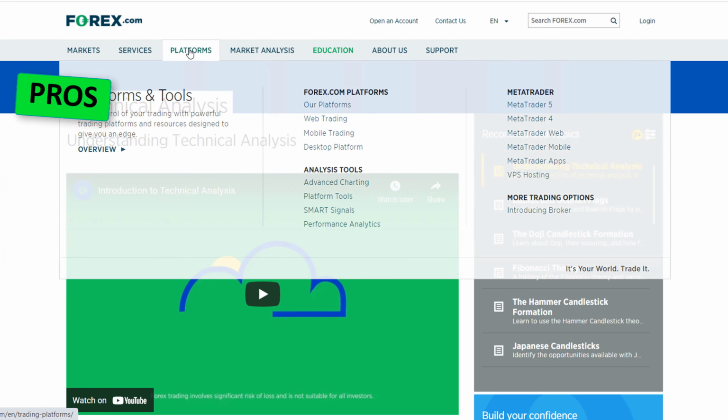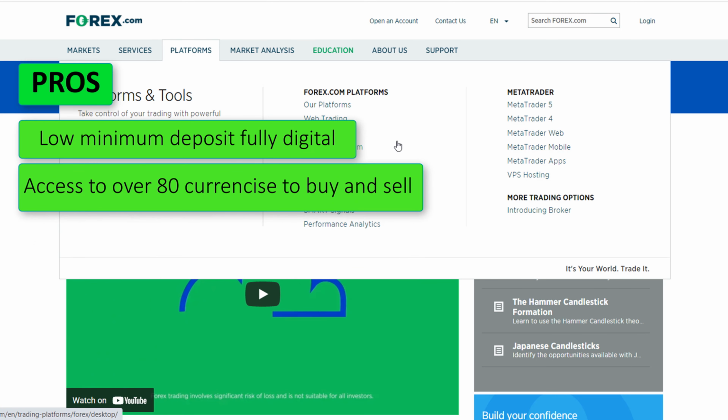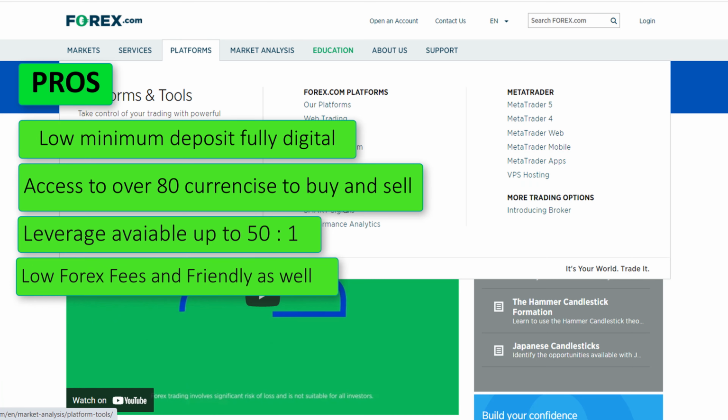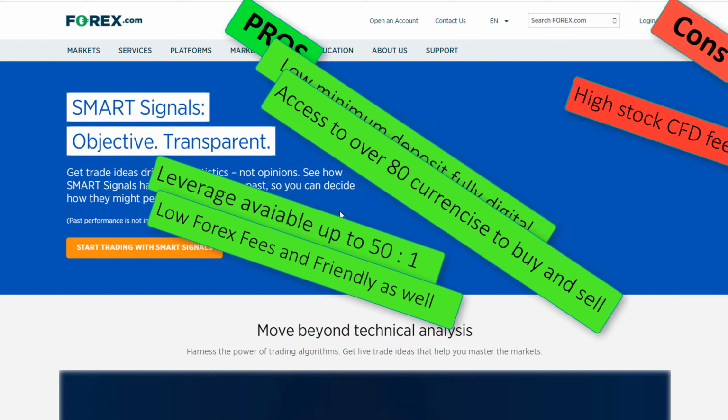Pros: low minimum deposit, fully digital. Access to over 80 currencies to buy and sell. Leverage available up to 50 to 1. Low Forex fees and friendly. Cons: high stock CFD fees.